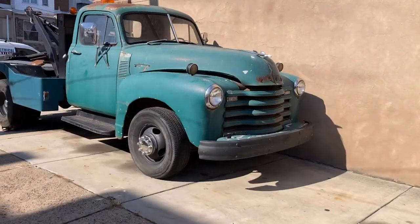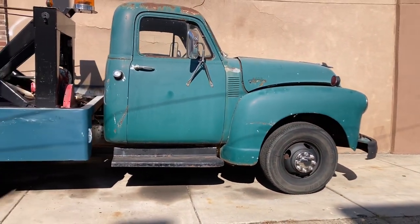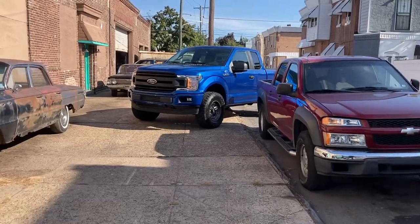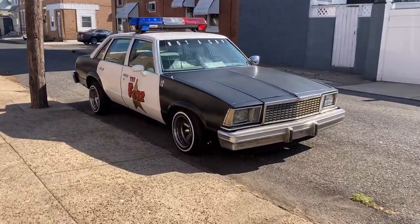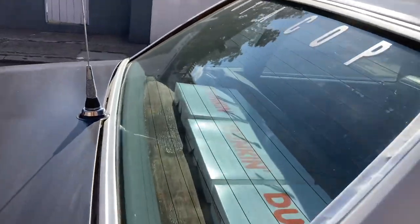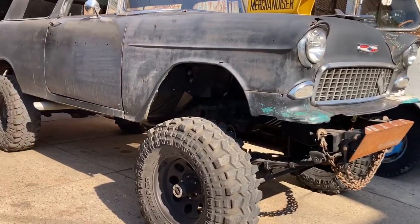Up here, we're up here in Philly, checking out something I think you guys will like. Spinny Racky 2 Chevy Wrecker. I think we're gonna bring this thing home, add it to the collection. Pretty cool old truck. Pretty cool old building. It's a dude I know. He's got some cool stuff.